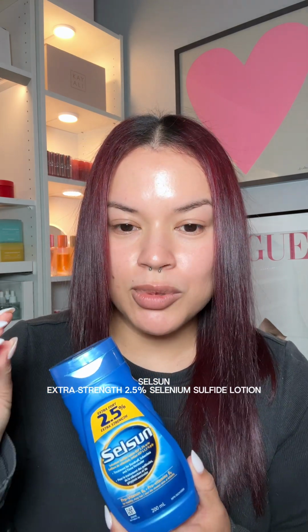When it comes to these medicated shampoos to help with my seborrheic dermatitis, I find that sometimes shampoos will work for a little bit and then they'll stop working and I have to switch to another one. I don't know if it's just that my skin gets used to it and I need to keep switching it up, but this one has actually lasted the longest for me, and I'm trying to not use it too often because I'm scared of building up a tolerance to it, but so far so good. And I think this has worked the best actually.